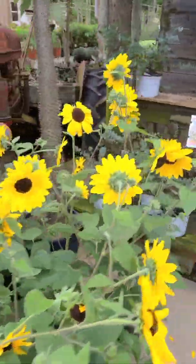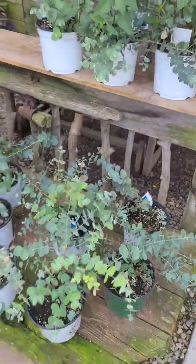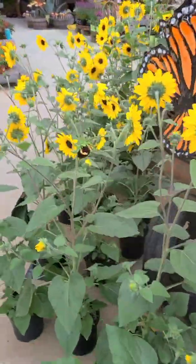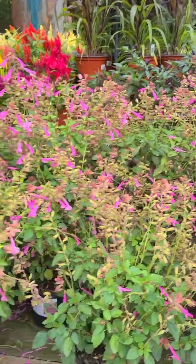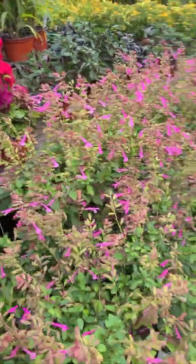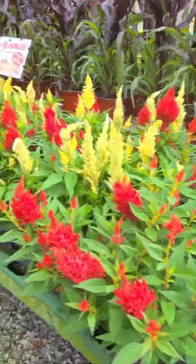And eucalyptus too. We grew eucalyptus as a mixed container plant, and it looks really good with its cool, kind of cool blue with the warm fall colors. Hummingbirds usually hang around until the end of October, if not a little later. So really nice fall annual salvia. And then some other great celosia too in full color.